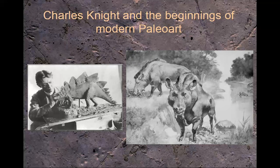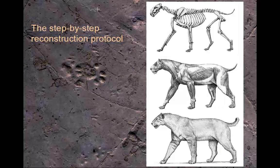And probably the single most important person in the development of this discipline is Charles Knight. Charles Knight was an American artist who worked in the late 19th and early 20th century. And he developed not only his artistic style, so evocative in his recreations of extinct animals, but a scientific method for their reconstruction. So what is this method?